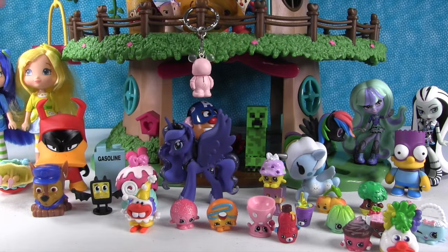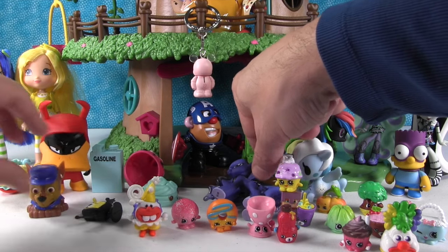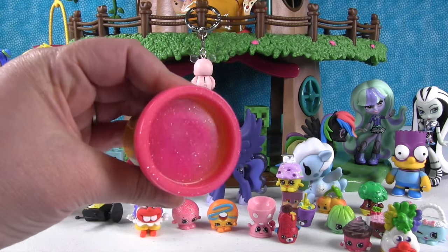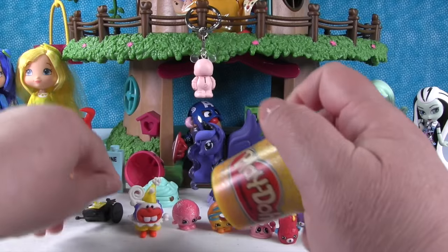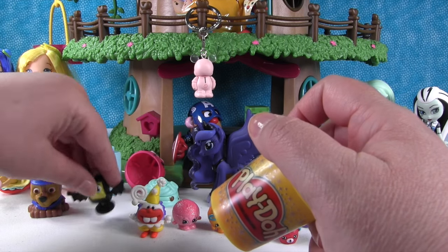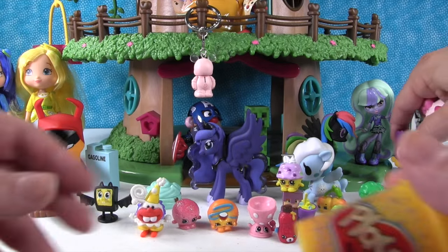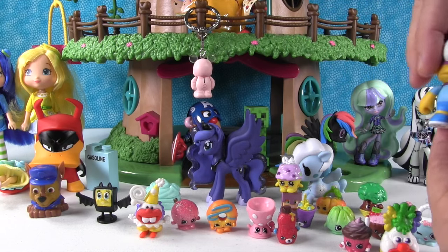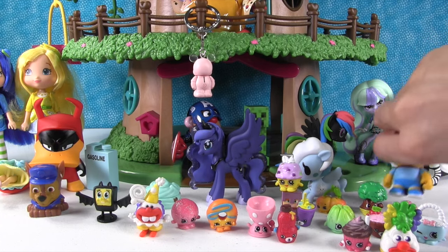Awesome. Okay, let's open this. Let's open this Play-Doh surprise. I think this can has a surprise in it today. Let's see. Hang on, I gotta fix our toys. It's driving me bonkers. Come on, Num Num. Who wants to wear? Bart Simpson with a Num Num hat. Awesome. Oh no, fell over. Okay, you can go ahead and open.